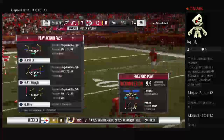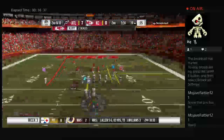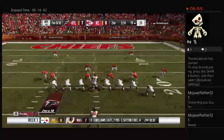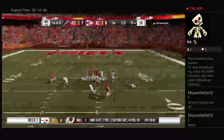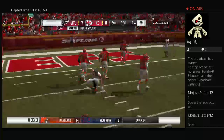Now here's a pass on 1st down. It's knocked away and incomplete. They tried something out of the bag of tricks, but it's incomplete and now second down. Back to throw now on 2nd and 10. Toward the center of the field, but it's incomplete.